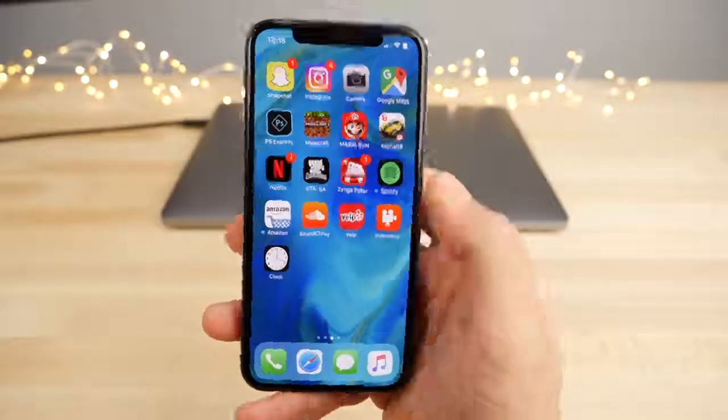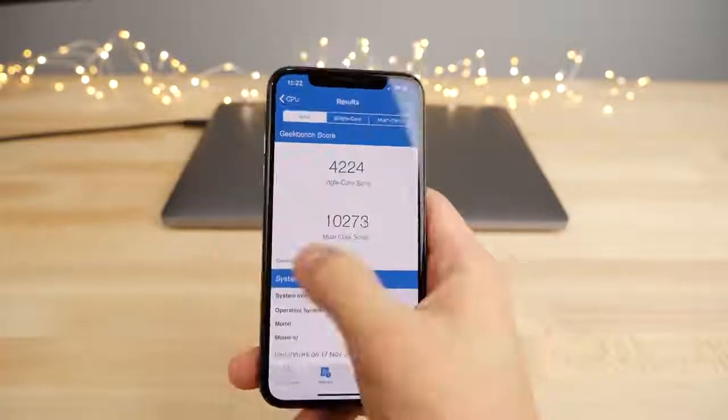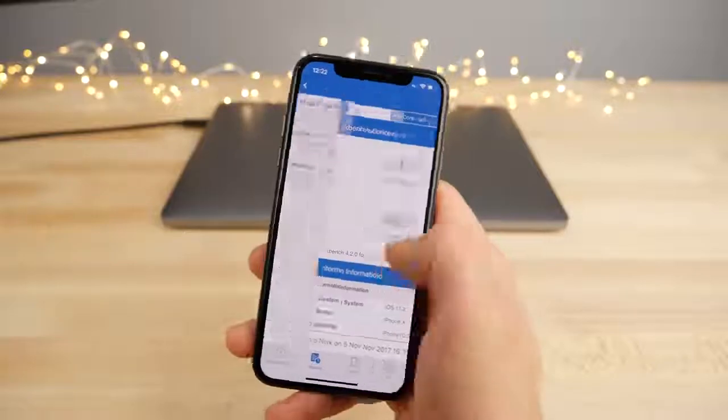Anyways, last thing, let's do the Geekbench real quick as is customary. And here's that score, 10,273 multi. On the last beta, Beta 3, dipped under 10,000, so a little change there.